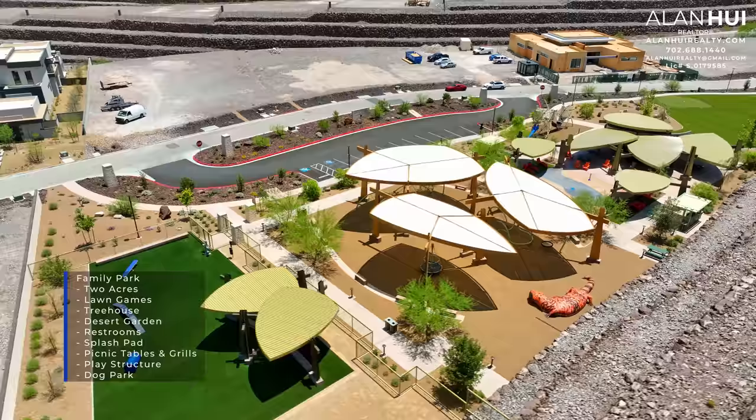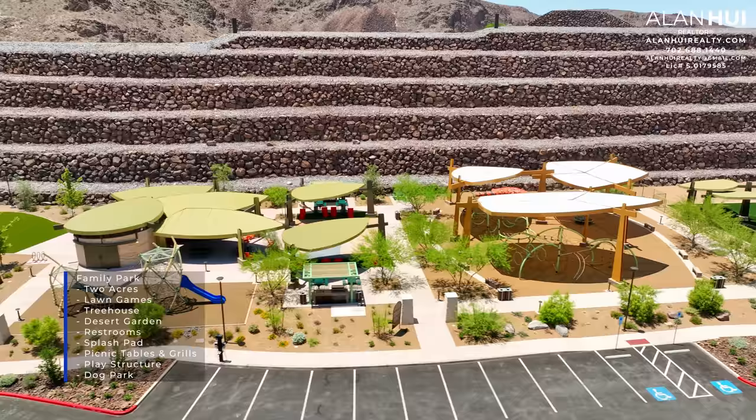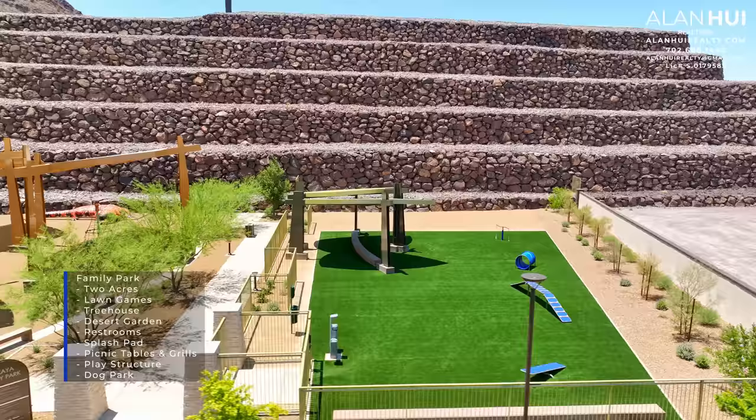Another amenity at Ascaya is the family park. This family park is 2 acres and will feature lawn games, treehouse, desert garden, restrooms, a splash pad, picnic tables and grills, a play structure, and a dog park.